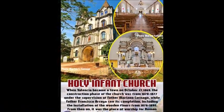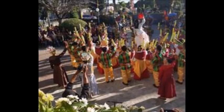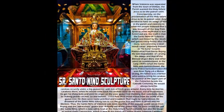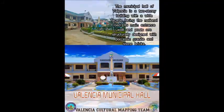Valencia culture and its heritage reflect and shape values, beliefs, and aspirations, thereby defining a Valencian identity. It is important to preserve our cultural heritage because it keeps our integrity as a people.